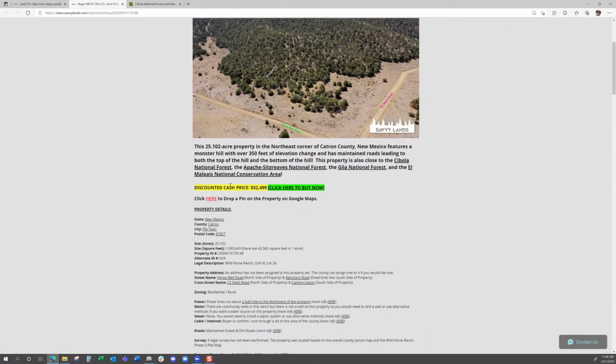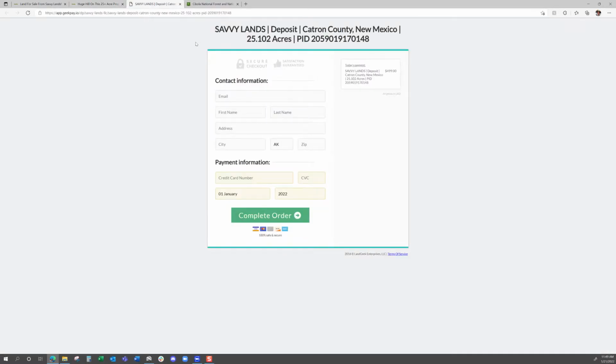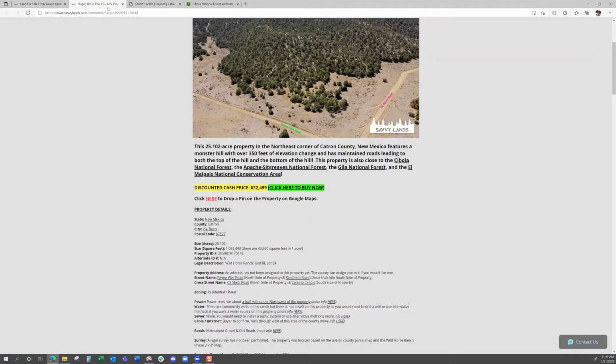If you want to purchase this property, you can with a $4.99 deposit. You can make a secure deposit on our website by clicking the green underlined words here. Click here to buy now, and it'll take you to a secure checkout where you can reserve the property for a $4.99 deposit, which covers the doc prep fee, and you can make that payment with a credit or debit card. Once you make that payment, we'll get an email, and we'll be in contact with you, but also be sure to contact us and tell us whether you want to buy it for cash or if you want seller financing as well.